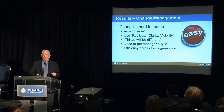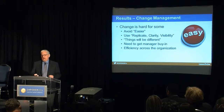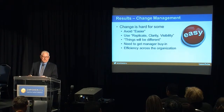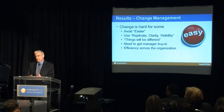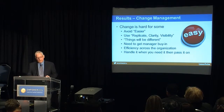The other thing that we were looking for was efficiency across the organization. Oftentimes when somebody's doing something, it's easy for them to put a stamp on it and send it on to the next person. But if their stamp only complicates what the next person's doing, it doesn't help. So it was really important for us to make sure that we were putting efficiencies across the organization. And sometimes it's hard for people to understand that just because you're getting rid of that piece of paper doesn't mean that it's easier for somebody else to take care of down the road.